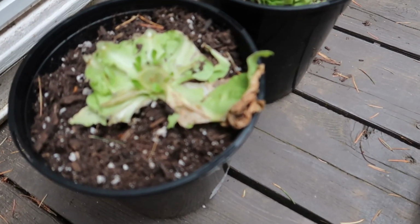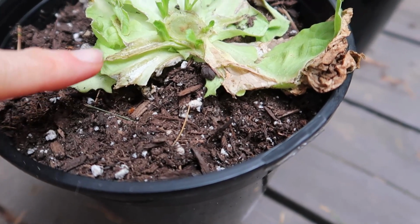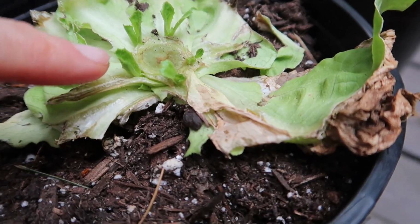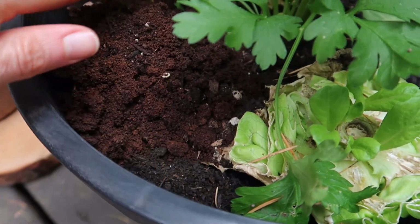This is the lettuce that I bought at the store and we ate it. I just put it into the dirt, so it came with the root. So this is a buttered lettuce. And check this out, it started to grow. And look at this one. And I have one over here and I put some coffee grounds here.